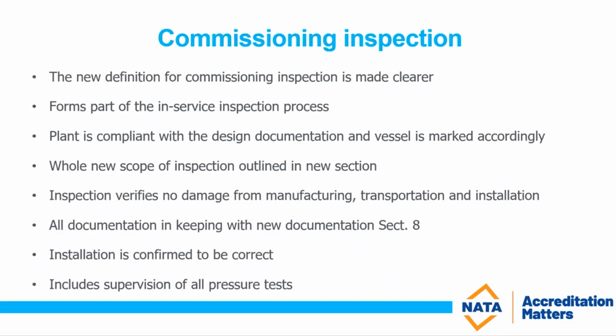Obviously, from the installation, there's no need to go to full test pressure unless the pressure vessel has been through a repair process at the time of installation. So pressures would be proof tests to ensure the integrity of a vessel in some cases, not all cases. So any testing that is done will be supervised by the inspector to ensure compliance.